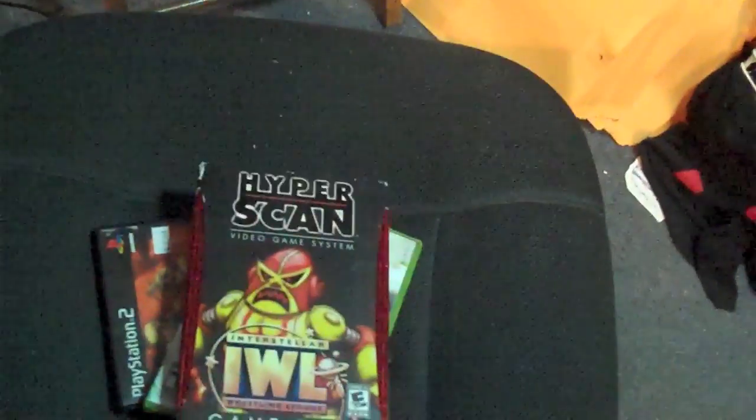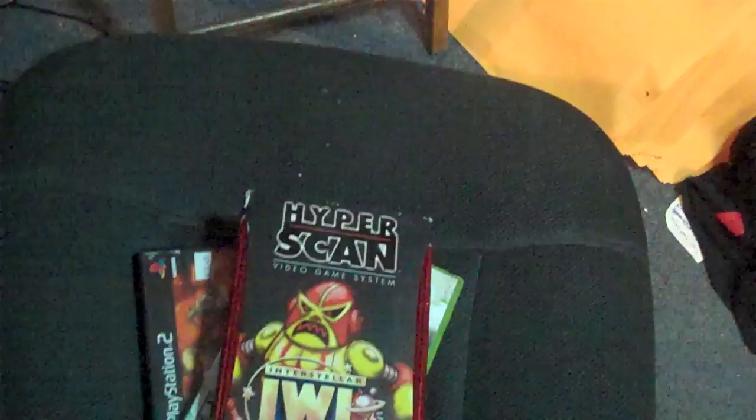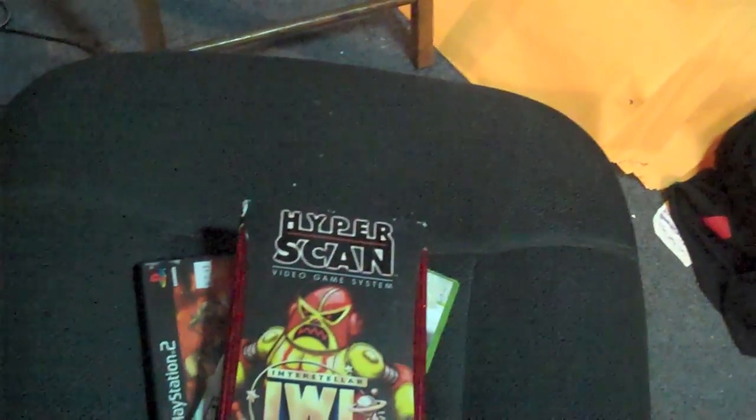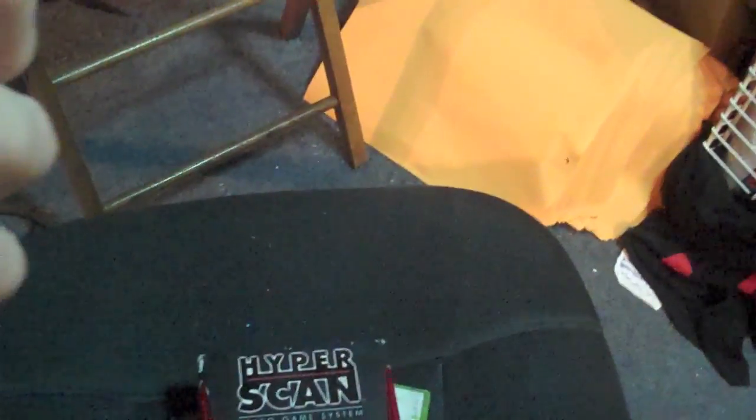And then the other game that I got from this guy is a factory sealed Nintendo 64 game. It's pretty beat up, but it's a Blockbuster exclusive, so I decided to pick it up. It was $18, and that is NFL Blitz Special Edition. There's a rip in the seal right there, if you can see that. There's a little hole in it right there. There's various other tiny rips and stuff, but it is still sealed.